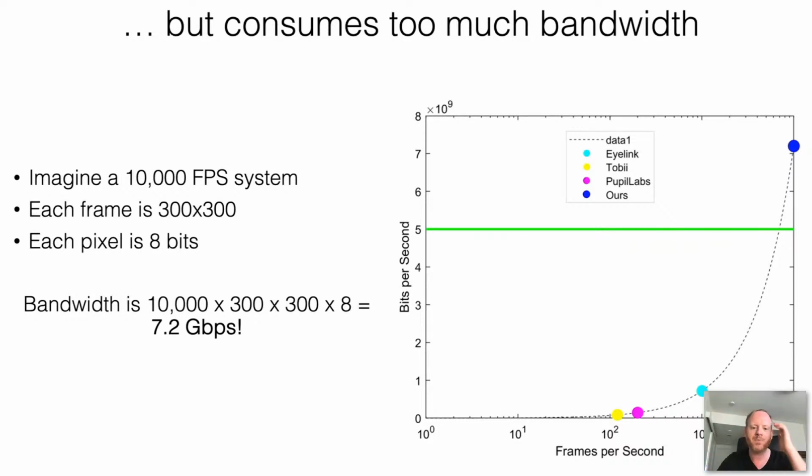And if you look at this logarithmic chart here, where the green line is USB 3, we can't even use USB communication protocols to read off this data because it exceeds the bandwidth of that. So the EyeLink with 1,000 frames per second is somewhere around here. Tobii is here. It comes with a huge bandwidth, and bandwidth is not only problematic in terms of systems engineering, but it also requires a lot of power. And power is probably the one big thing that doesn't work for AR, because it all needs to fit into the frames of your eyeglasses.